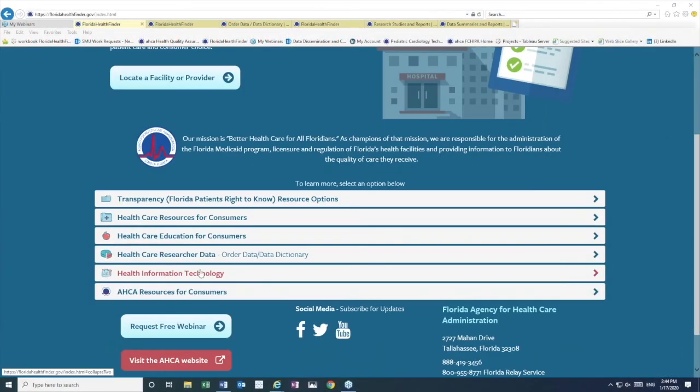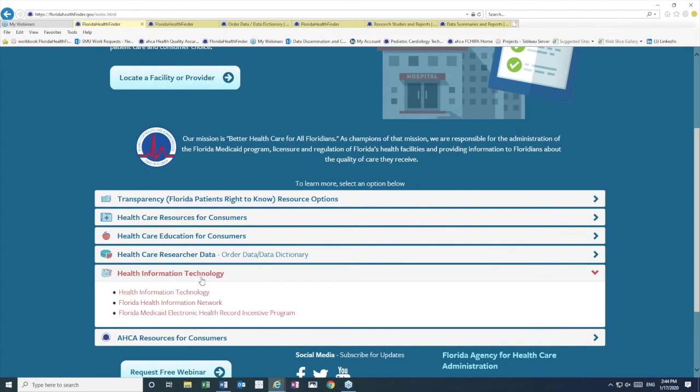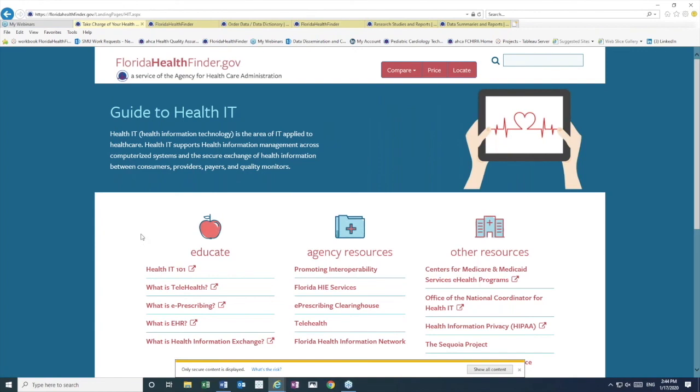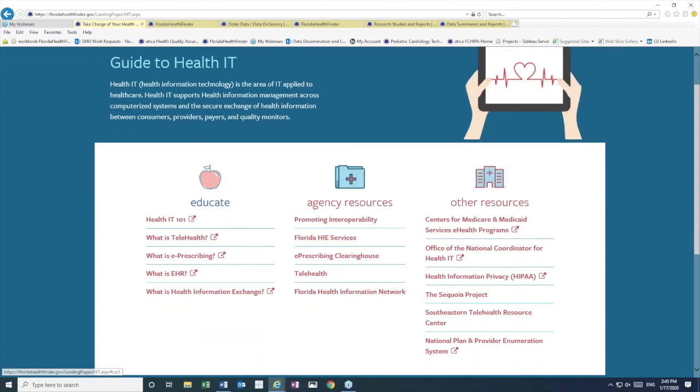On the home page, click the Health Information Technology panel. Here, we can click to see a link to Health Information Technology, and this is a guide to health information technology, which is the area of IT that's applied to healthcare. Health IT supports health information management across computerized systems and the secure exchange of healthcare information between consumers, providers, payers, and quality monitors. There are educational links, agency resource links, and other resources all related to health IT.